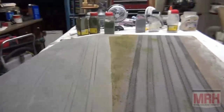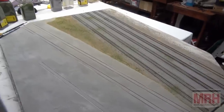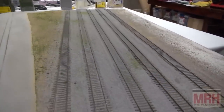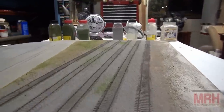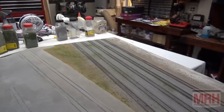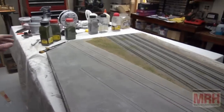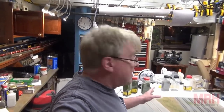So at this point, we almost have a completed scene here, complete with dirt, ballast, the yard trackage, everything looks good, a little bit of weathering with some paint. But the next step now is to take all of this and glue it all down with a couple bottles of Woodland Scenic Cement, which I'm going to mix a bottle of now.